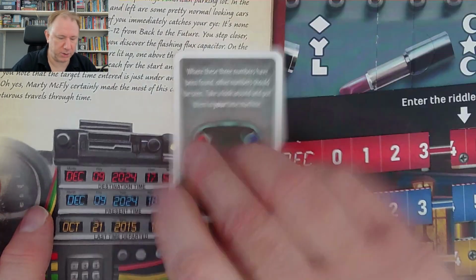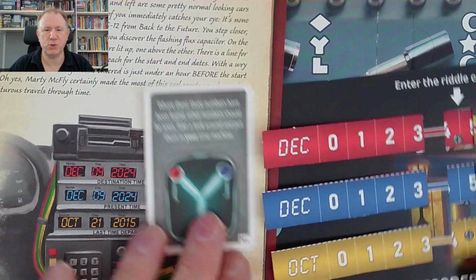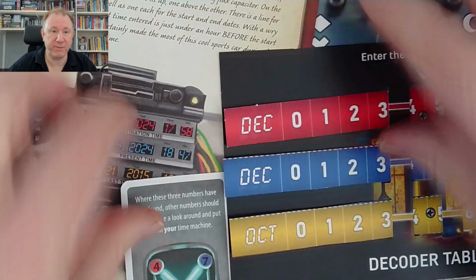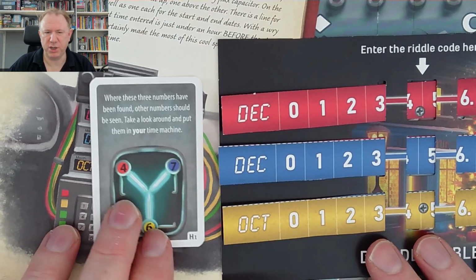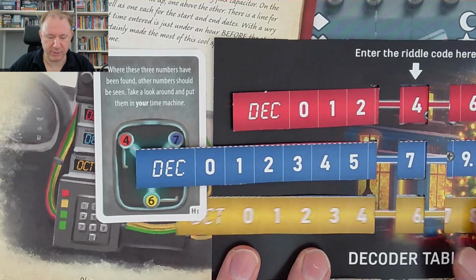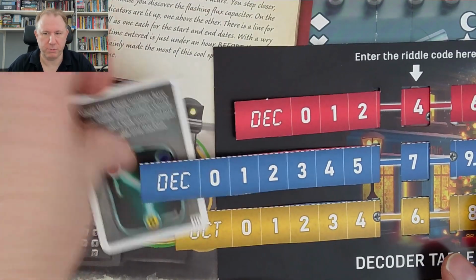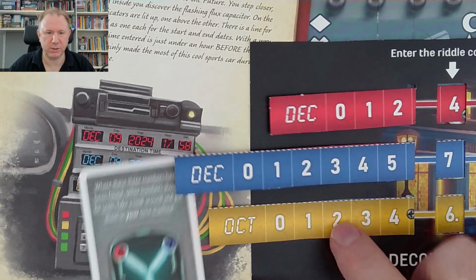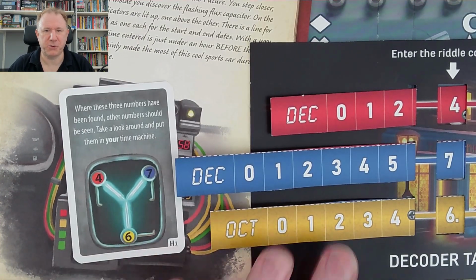So on the card, we've got 4, 7, 6, and surely, because it is pretty clear the colours match the strip, which has been done in a previous day, so that's not new in itself, I can't surely just be putting 4, 7, 6 in here. I know I haven't looked in the room yet, but surely it's more complicated than that. Maybe there's an order. No, because Dec, Oct is correct. I'd be disappointed if that's the answer.